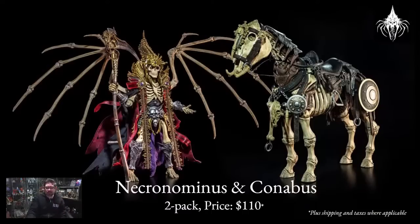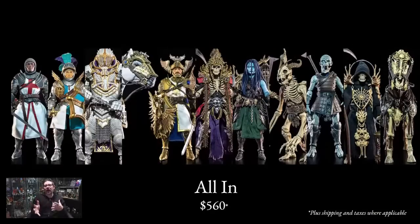So last things to mention, the all-in on this wave. The all-in includes all 11 figures you see here, plus I didn't picture the 2 hand packs. So you get the skeleton hand and foot pack, as well as the knight hand pack. You get those, and you get that Knights of Eathyron weapon set. Those 3 accessory packs plus all 11 figures, that's going to come in at $560.